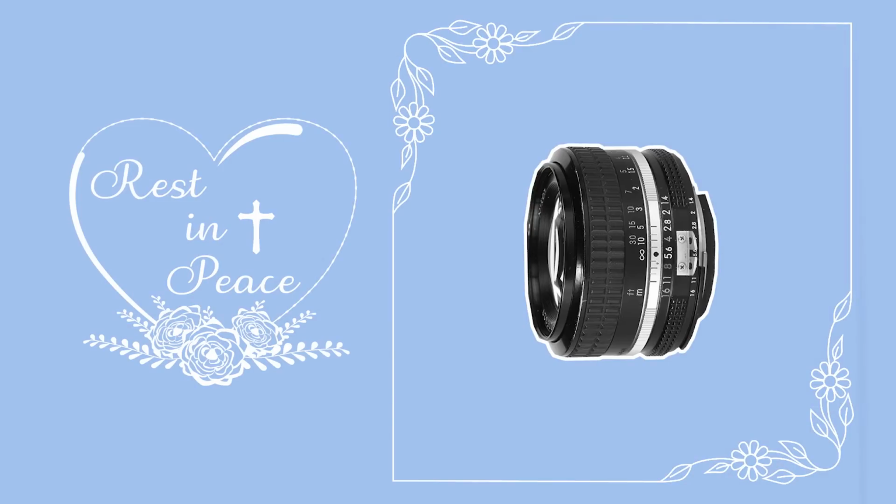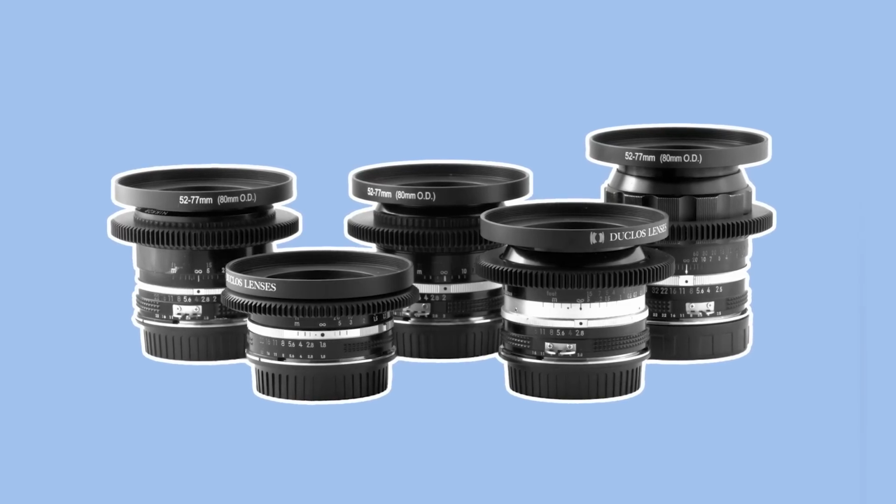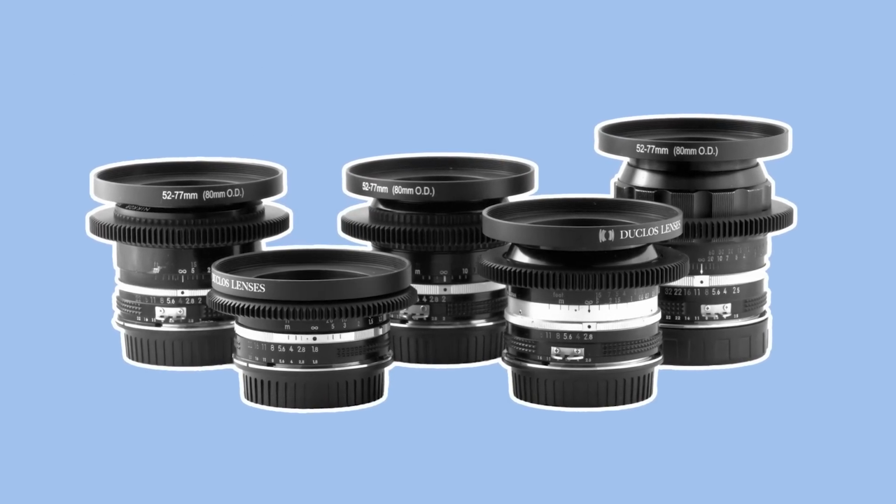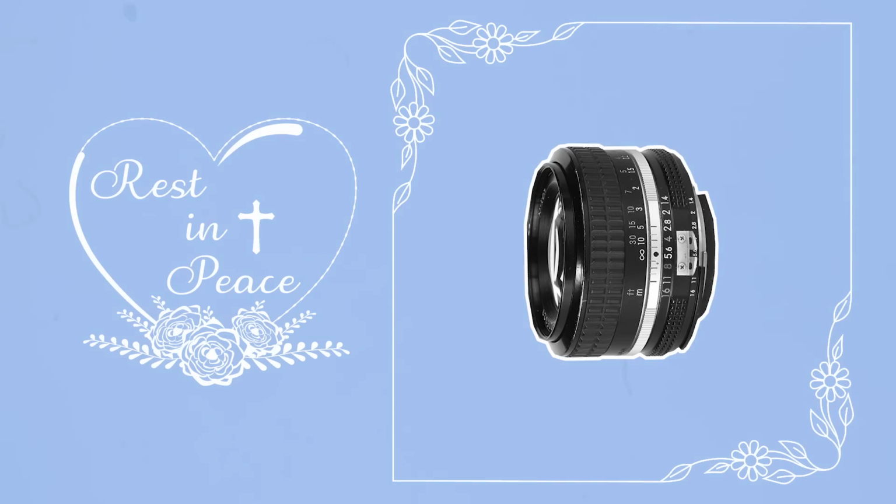And finally, since we're talking about Nikon AIS lenses, I'd like to send a final shout out and RIP to my own set of Nikons that were unfortunately stolen this week. They are amazing little lenses that saw a lot of action over the years and were always my go-to lenses for documentary shoots. RIP little Nikons, you'll be dearly missed.